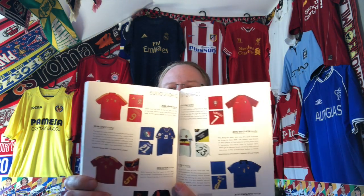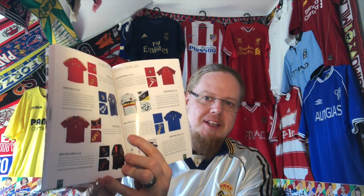And then here we have the Classic Football Shirts Museum. This is also, of course, a great one. Also very nicely done here. Euros. I think I have at least the non-player versions of all of these shirts, well, not all of these, but, you know, at least the winning shirts.